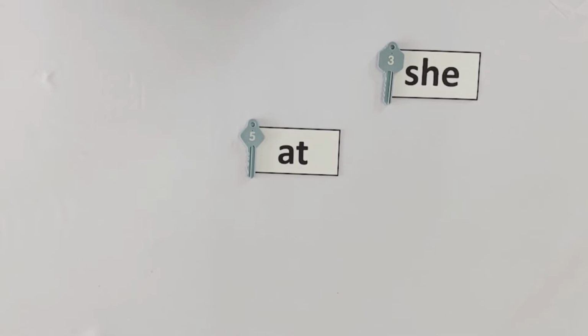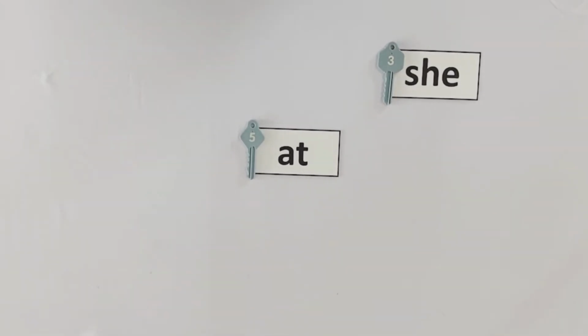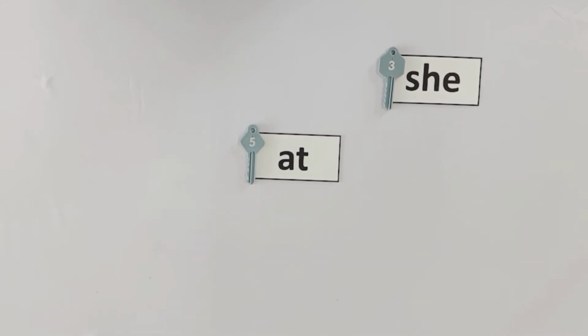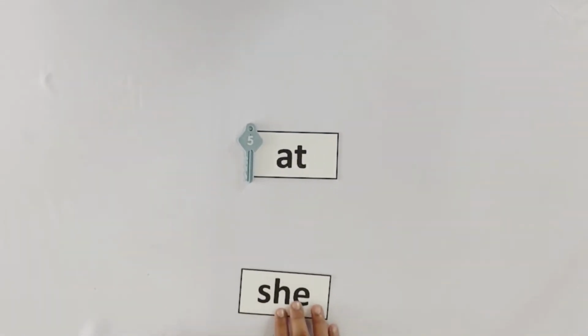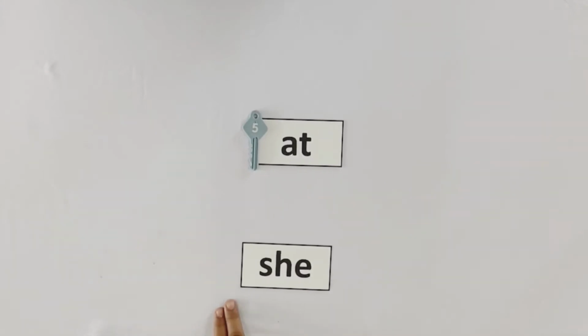Next, who can tell me what number is the word she? She. Ready? Which one is the correct answer? 5, 4, 3, 2, and 1. Time's up. What's your answer? Correct. Over here in number 3, we have the word she. Can you say it again? She.